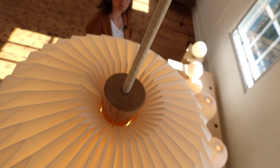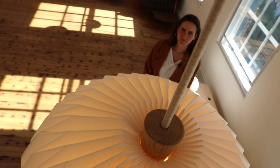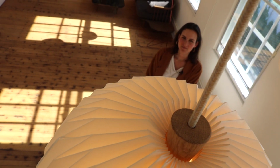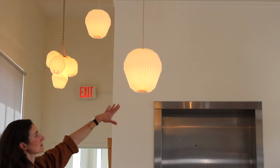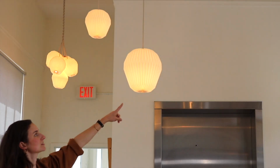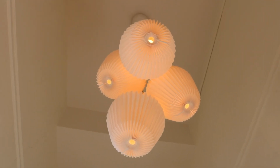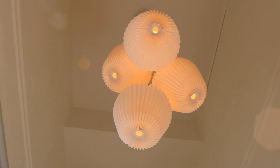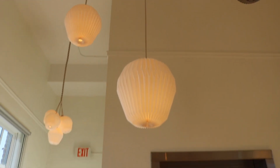She thought a lot about materiality. So this cord is wrapped in jute, and there's a nice wooden detail where the shade meets the cord as well. It's an oak. This is the medium, this is the large, and there's a mega, which is considerably larger than this guy. The cluster that you see is available in all 3 shade sizes in clusters of 3, 5, or 7. And it also comes in paper or the PVC material. These samples are in paper.